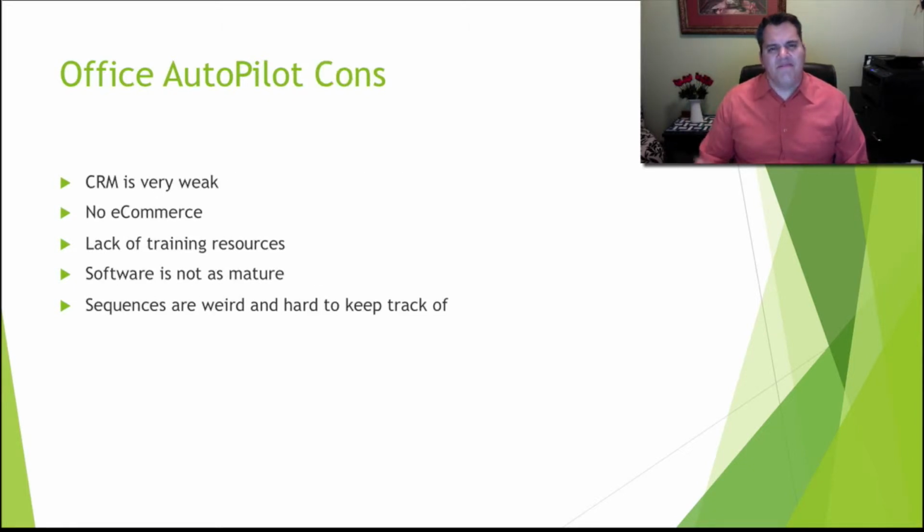Here are some things that I didn't so like. Their CRM seems to be pretty weak. It seems pretty good for B2C, business to consumer management, but for business to business, it's pretty weak. It's not nearly as robust as Infusionsoft's CRM. There's no e-commerce, so for $300 a month, I think it would be nice to have a basic e-commerce system in there. Office Autopilot doesn't provide that. They do give you an API that allows you to integrate with other shopping cart systems, but there's no e-commerce.